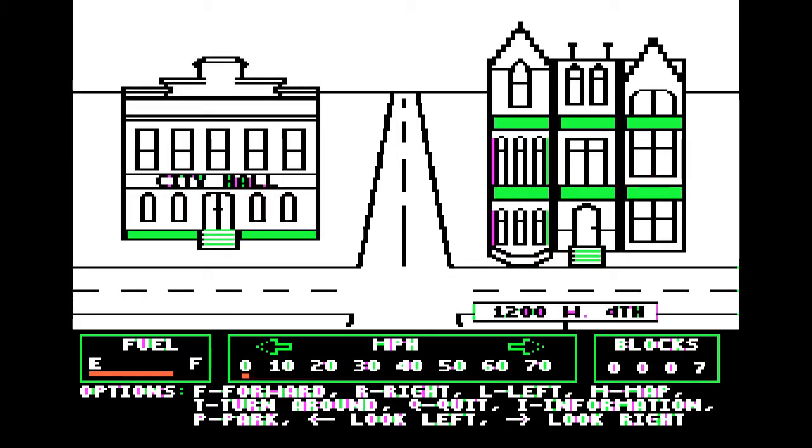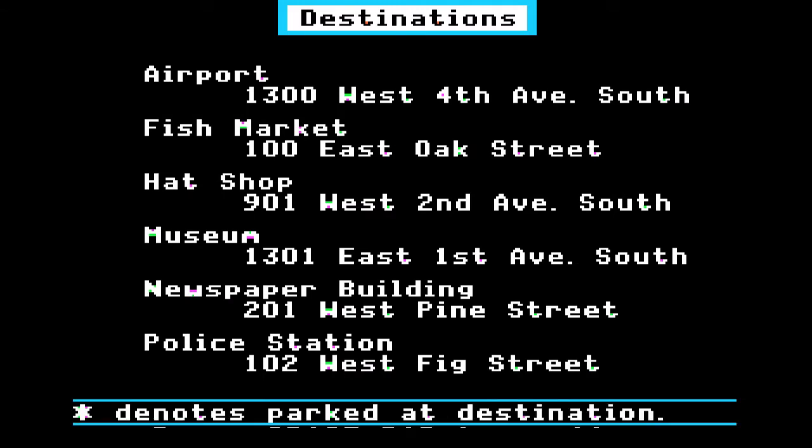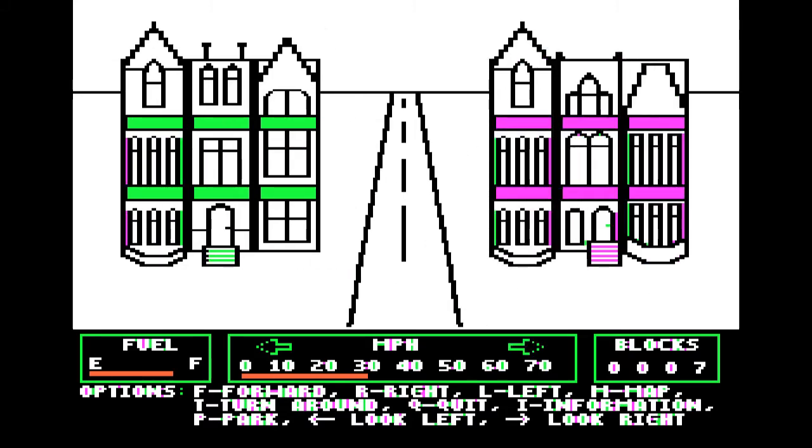See? That block party just made me go extra 3 blocks for no reason. Or two or whatever. But I'm up to 7 blocks. These guys owe me gas money for all the interference they caused. All right. But our destination wasn't 1200 fourth. It was the airport, which is like 1300, right? 1300 west fourth. So I need to go south. South of this way. Now, I'll be damned if the airport's having a block party and didn't invite me.